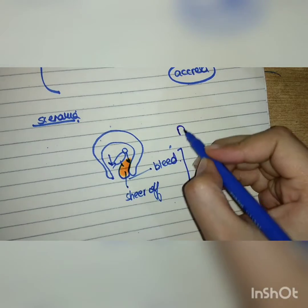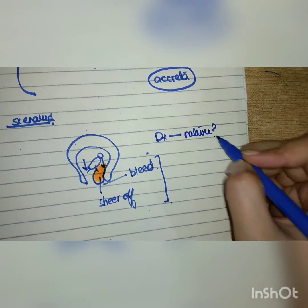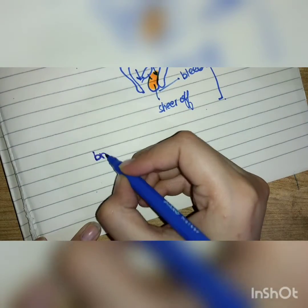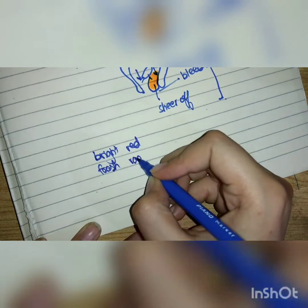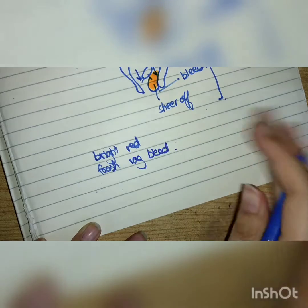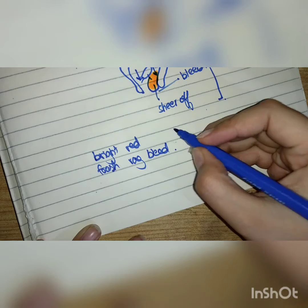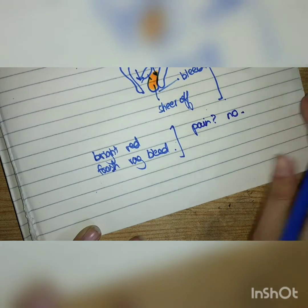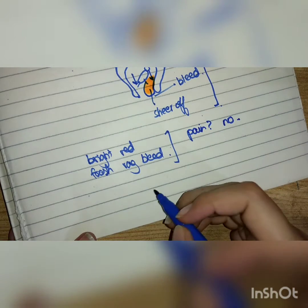Now how are you going to diagnose this case from a scenario, based on the nature of bleeding? How is the bleeding? This is something you should listen to very carefully. The bleeding is going to be bright red in color, and it will be a fresh vaginal bleed. Compare it with the bleeding of placental abruption, which is brownish in color. And whether pain is present or not: there is no pain, this is painless. Compare it with the severe pain of placental abruption. So you have to differentiate it from abruption.